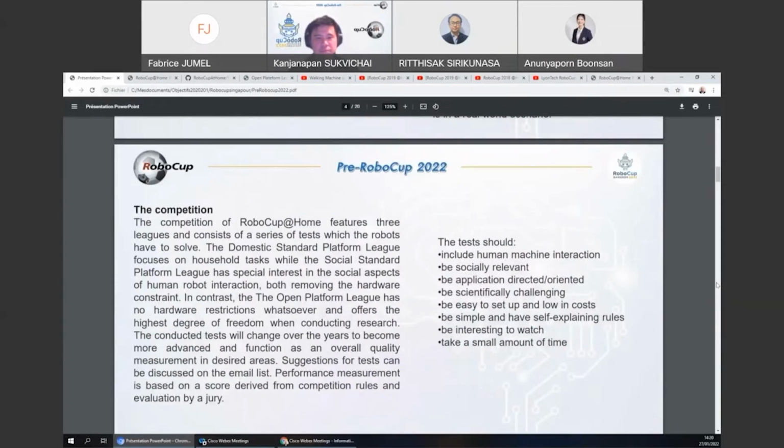So about the competition itself, we have a series of tests I will speak about later with some details. At this time, we have 4 leagues, the 3 ones which are cited here: the domestic standard platform, the social standard platform, and the open platform. Globally, the rules are the same for the robots, but in the case of the standard platform, the people have to use a very specific robot. In the case of the domestic, it is the HSR from Toyota, and in the case of the social standard platform, it is the robot Pepper from SoftBank Robotics.